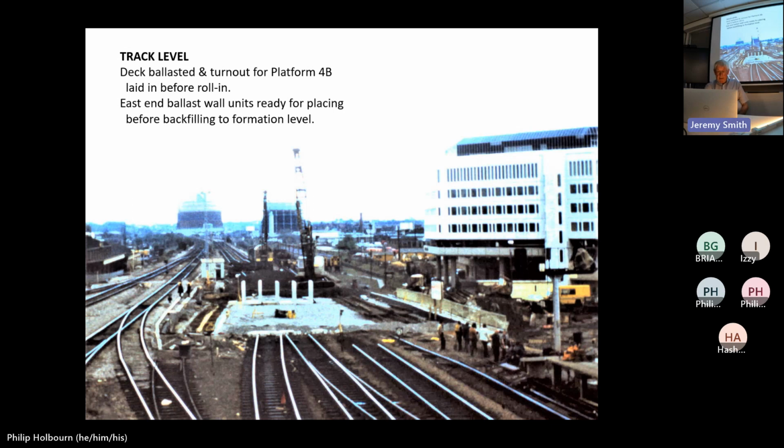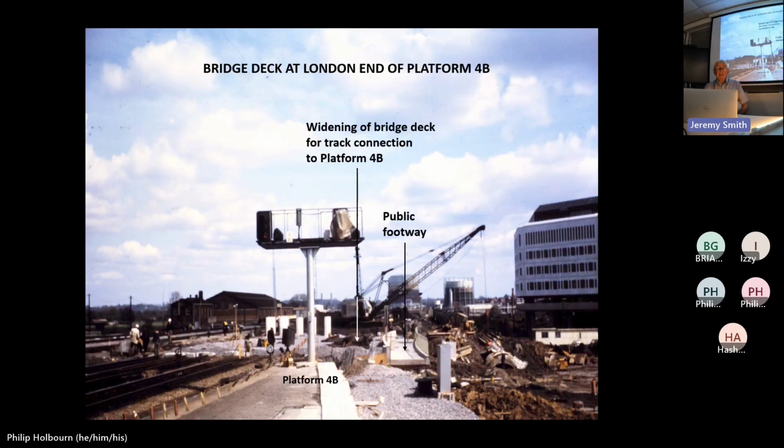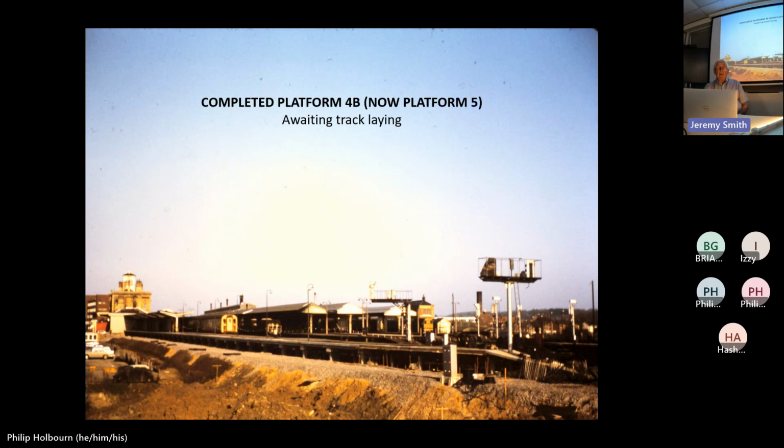Also, the turnout to go into the new platform 4B, you can just see that it's rather dark on the right hand side of the deck. That was laid in ready. Again, that's the view. You can see the curve of the footway where we had to widen out the end, so we just about squeezed in the end of the platform. And that was platform 4B waiting for its access to get the track in, to be brought into use.